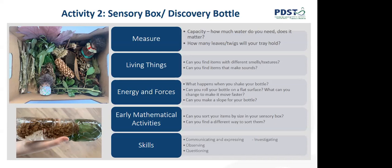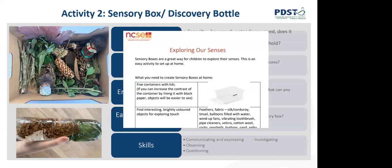I wonder what would happen if I added some washing up liquid. I wonder what would happen if I added some soil. The NCSE has developed some resources on their website for home learning, one of which includes instructions for making a sensory box.